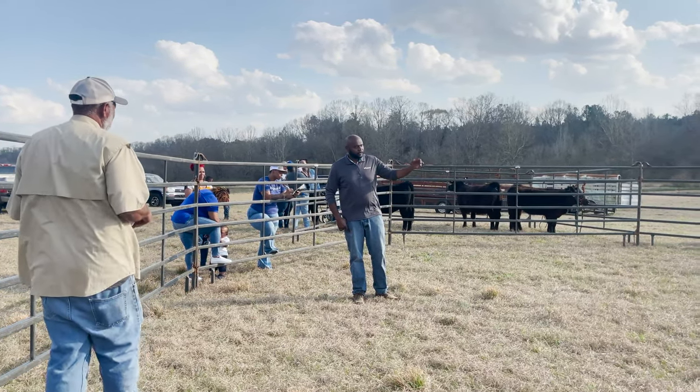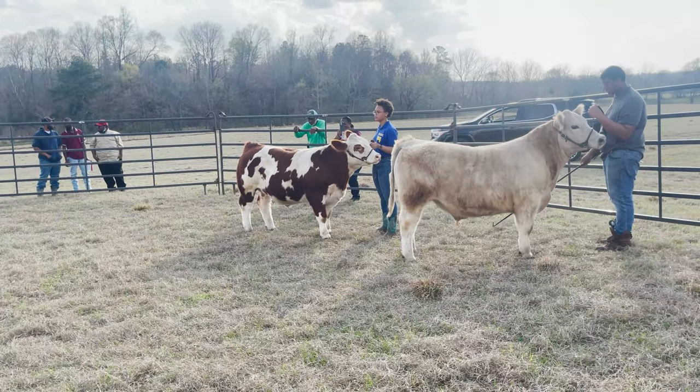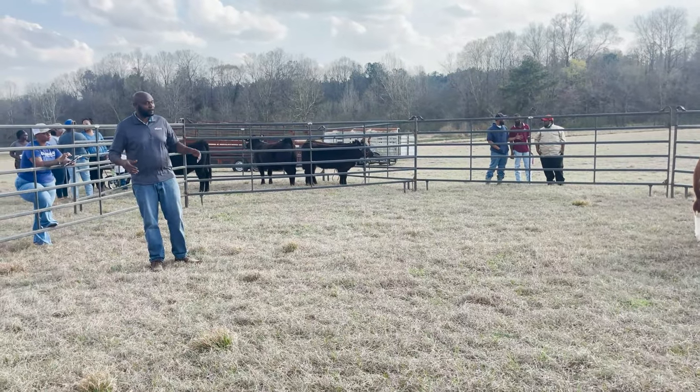I'm going to go with the red and white steer to win it. There's just a whole lot of power and a whole lot of functionality in that one. You study him from behind, he's definitely the bigger-ended option of the two.